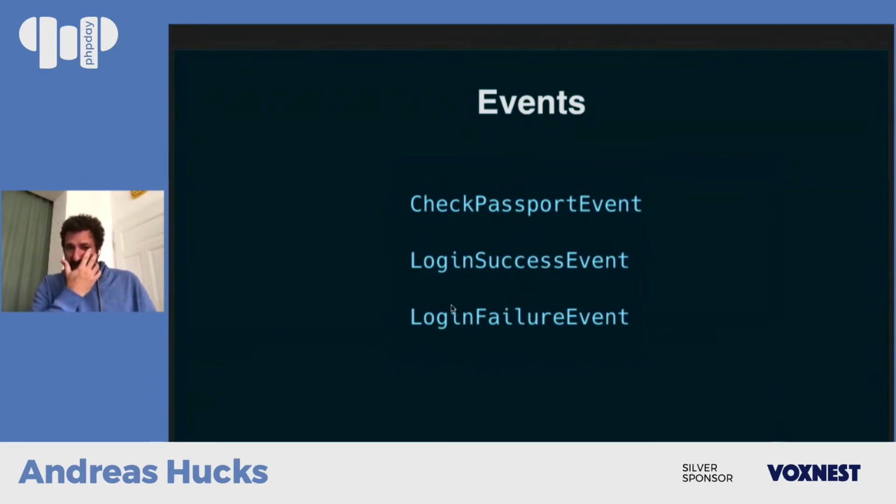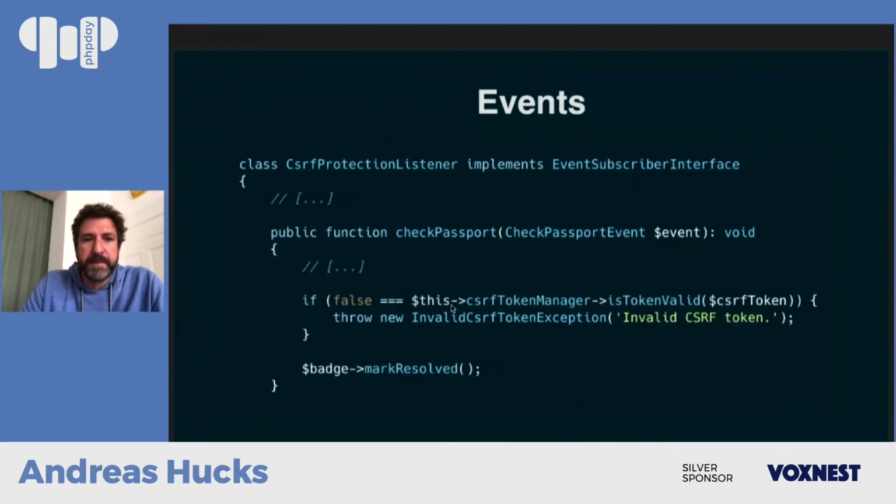The three events that all of this is based on are the check passport event, the login success event, and the login failure event, that you can write listeners for. Login success and login failure are obviously things that you do after a successful or failed login. The interesting one for us in this talk is the check passport event, which, for example, is used in the CSRF protection listener.